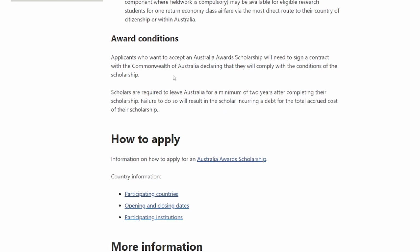So these are some of the conditions. This is actually catchy. Applicants who want to accept an Australia Award scholarship will need to sign a contract with the Commonwealth of blah blah blah, declaring that they comply. Yes, this is the interesting one. Scholars are required to leave Australia for a minimum of 2 years after completing their scholarship. Failure to do so will result in the scholar incurring a debt for the total accrued cost of their scholarship.